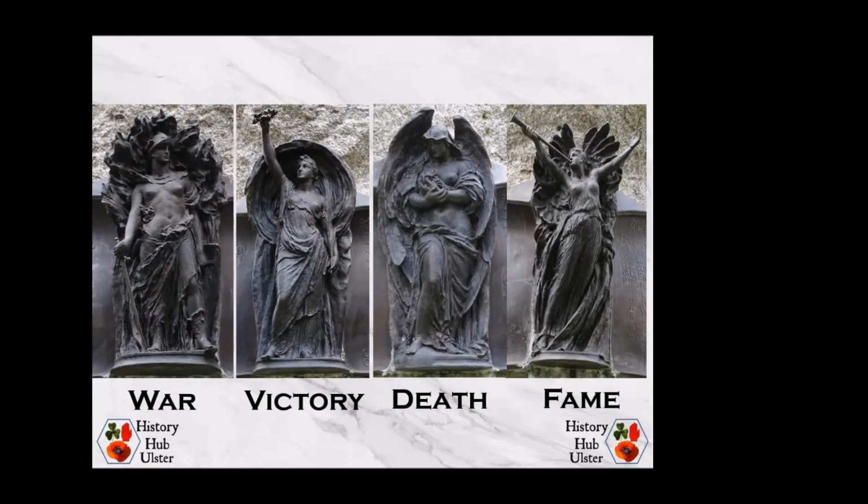Death features a figure with flowers in her arms, which again is very similar thematically to the memorial in Omagh. And fame is depicted by a figure sounding a clarion call on a horn of some description.